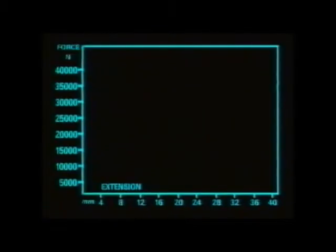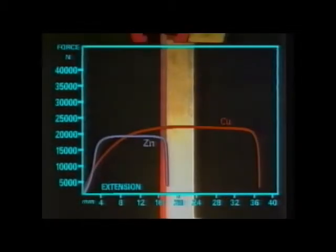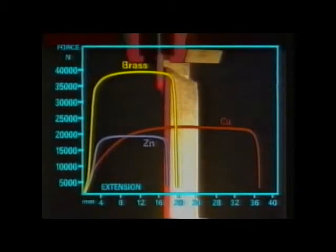Pure metals almost never offer the properties we need. So what do we do? Mix metals of different properties. Brass looks like a metal, but it's a mixture of zinc and copper. Here's how copper behaves when it's stretched. It's ductile, easy to work, but soft. And here's zinc, brittle and not that hard. So how does brass behave? Like this, much stronger than either. Mixing metals gives us more useful properties.